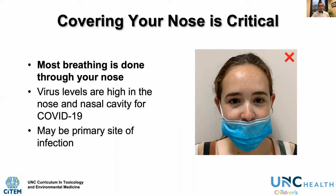Remember, when you're at rest, most of your breathing is done through your nose, and virus levels are very high in the nasal cavity, and this can also be a primary site for infection. So make sure you get it covered up with your mask.